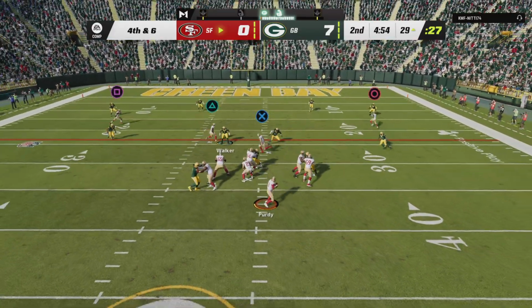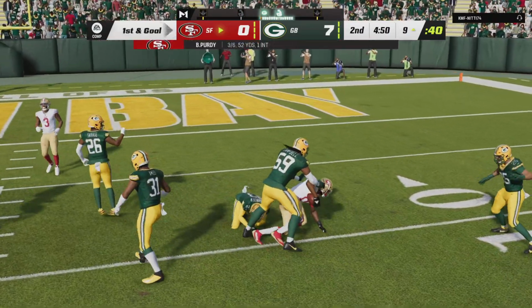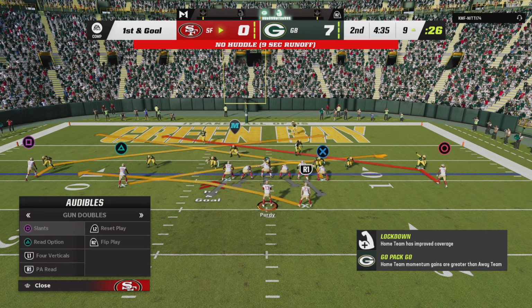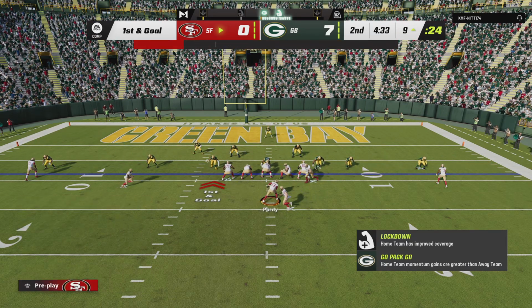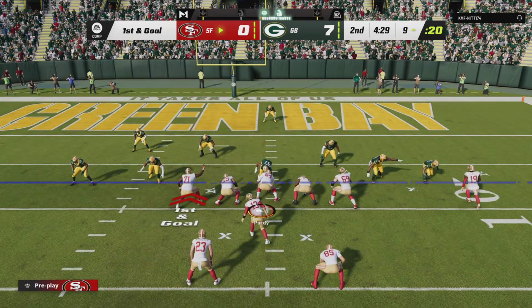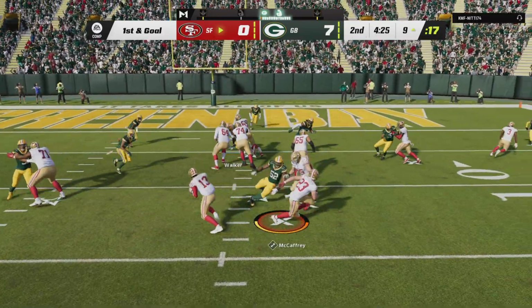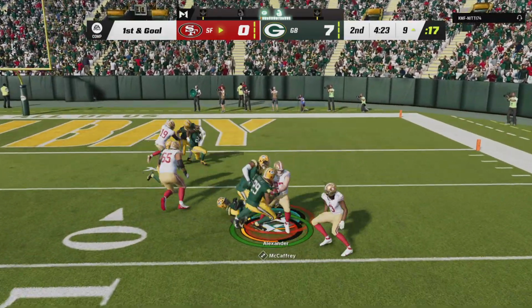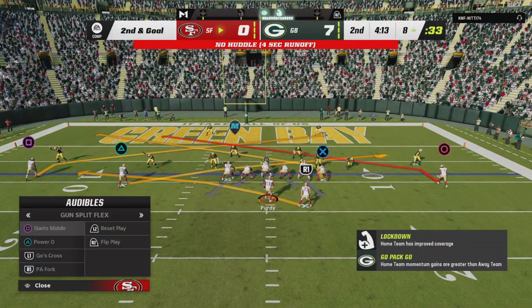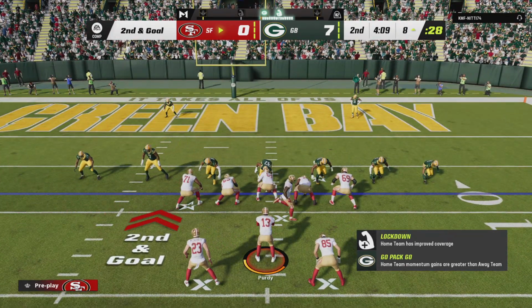On 4th down, here's Purdy. Open man is Ayuk, complete. And they move this all the way down to the 9. On 1st down, this is McCaffrey. And he'll fight forward maybe to the line of scrimmage, but that's all. Nothing on 1st down, so the ball remains at the 8-yard line, 2nd and goal.